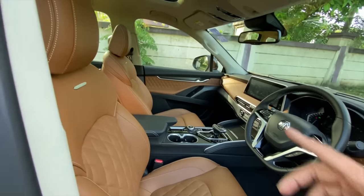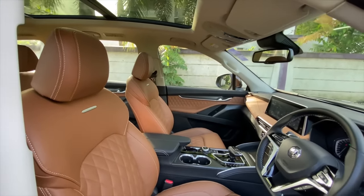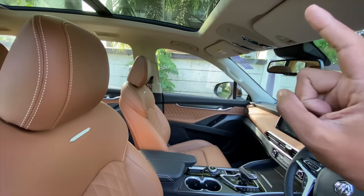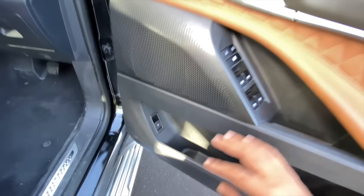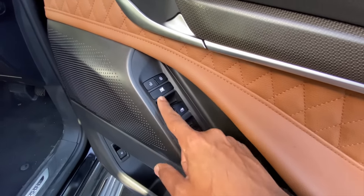For the co-driver, that is the passenger, you only get an 8-way adjustable, which is still better than competition, but you do not get the massage function, you do not get the ventilation function, you get the heating function for the passenger sitting there. Again, door pockets are not that big here. This is to open the fuel lid. These are the power window controls. This is to lock or unlock the car, and this is obviously for child lock as well.